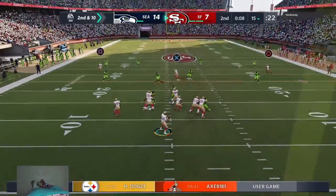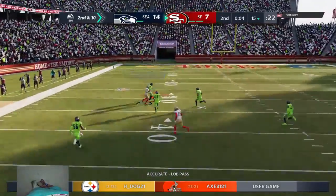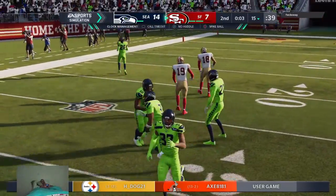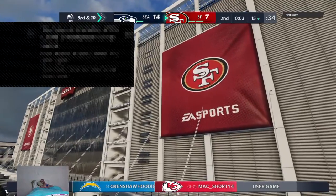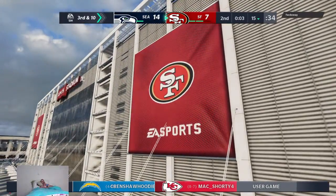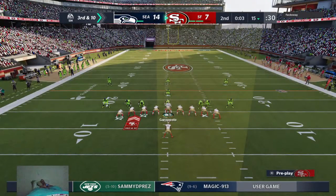A play fake from Mostert. Now Garoppolo. He's going to try and go deep again. And this is incomplete with a clock showing just 3 seconds left. Pettis once again the target, and it's 3rd down. 3rd down and 10. So back-to-back incompletions, and that has them staring at a 3rd and 10.